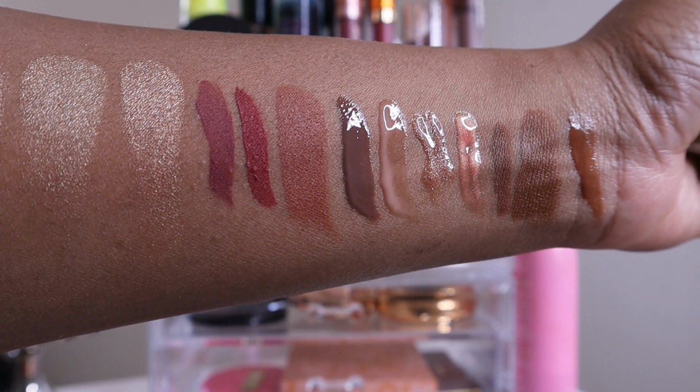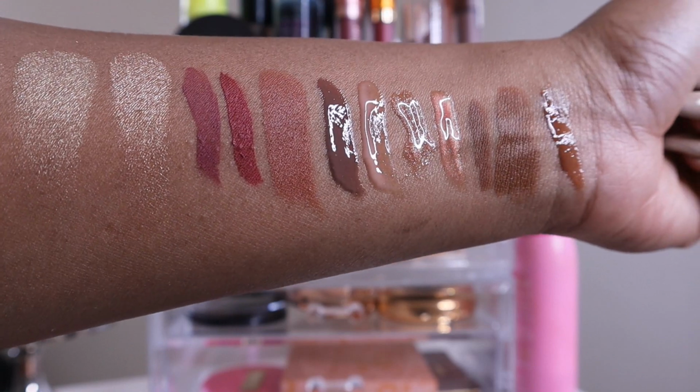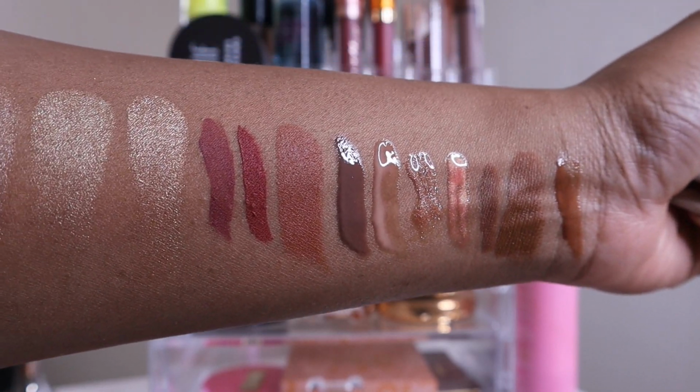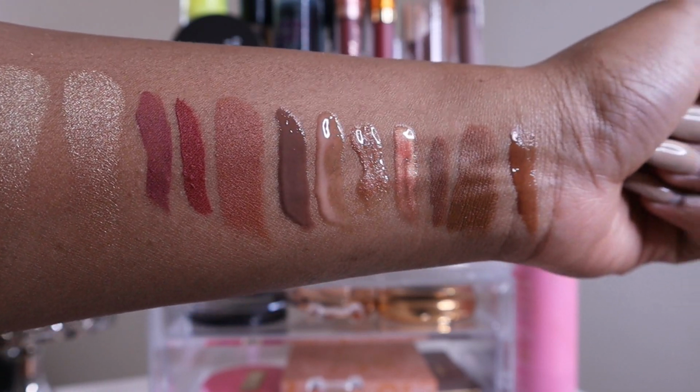And then the lipstick next to those is the E.L.F. Seriously Satin Lipstick in Cider. It's actually a beautiful color. Like, I can definitely see myself wearing that one. I don't know, I thought it would be darker, but that is absolutely gorgeous.